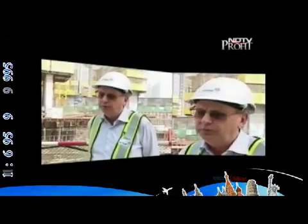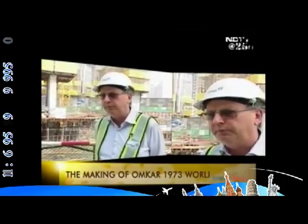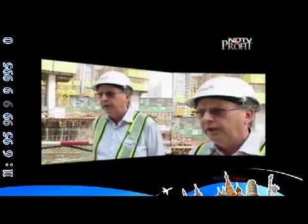The construction of an ultra tall tower involves a lot of different priorities. The tower has to be extremely safe under the most adverse of conditions, for example earthquake or extremely high wind, or even, hope to goodness it never happens, terrorism. So Omkar 1973 has been designed to withstand all of those extremes, and the buildings perform extremely well. We've undertaken wind tunnel testing in London, and this testing ensures that the building performs extremely well under all conditions.